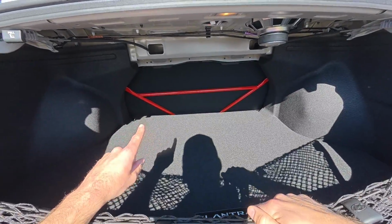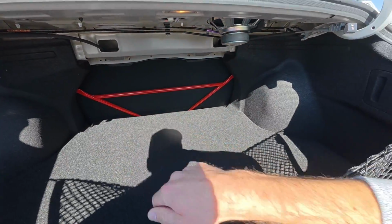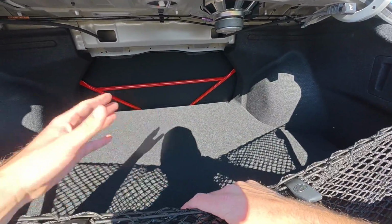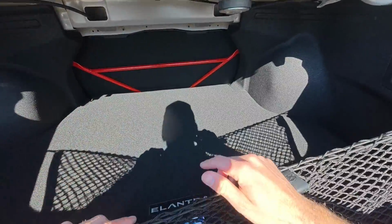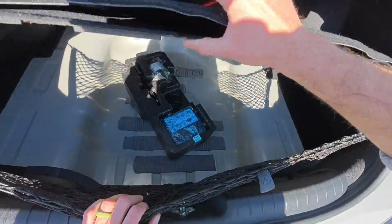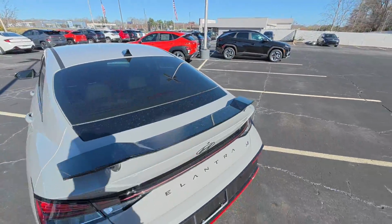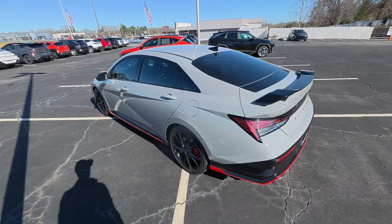Now you can fold down the back seat. It is one solid piece, and you do have that red strut bar there just to provide some more rigidity. So if you have some longer items, you just have to work with that piece there. Now there's also some storage underneath the floor where you might be able to fit a spare there. So you still have a good bit of space for this sedan and what it has to offer.